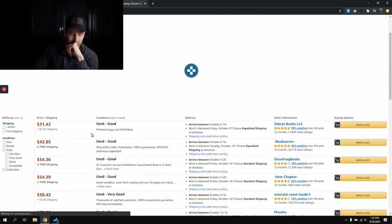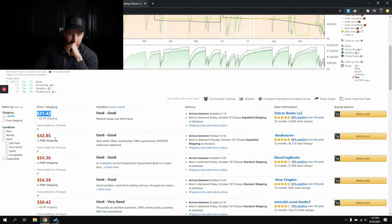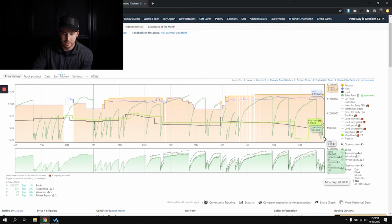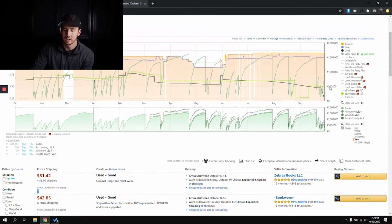Let's take this back off and see. We got this $31 one showing up here, then it jumps up to $42, then it jumps up to $54. So this is something I like to see. Right here recently, it looks like the lowest used price was $31, because we can see right here, this person only has one left in stock though.